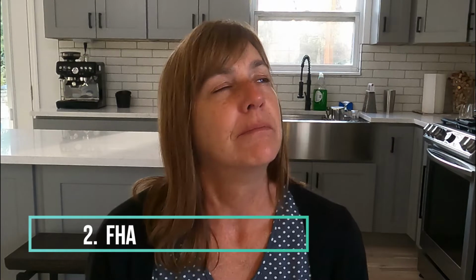So the first one is FHA. It is insured by the Federal Housing Administration. It is 3.5% down, though you can always put more down. And you do have something called private mortgage insurance on any loan that is less than 20% down, typically. So FHA does have private mortgage insurance, which is like an additional amount on your loan every month in perpetuity. So for forever and ever until the loan is closed, refinanced, whatever. There is not an option for removing that private mortgage insurance even once you have 20% equity in the home. So that's just something to keep in mind. However, because it is federally insured, that private mortgage insurance is a little bit less.